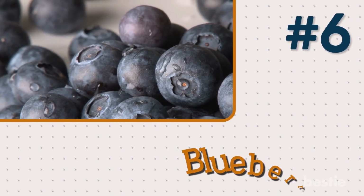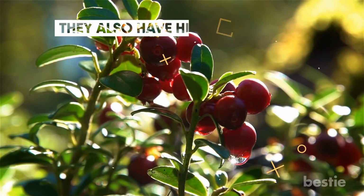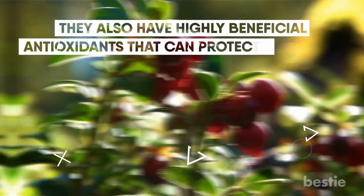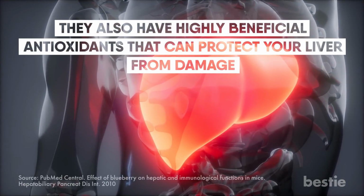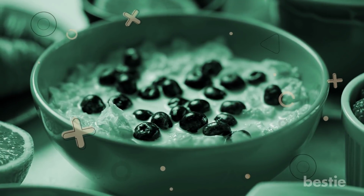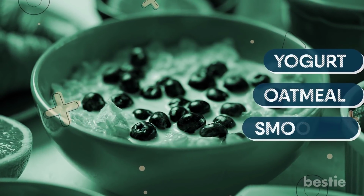Number 6. Blueberries. Blueberries aren't just a delicious fruit, they also have highly beneficial antioxidants that can protect your liver from damage. Studies have found this wonderful fruit can help keep your liver healthy. You can snack on fresh or frozen blueberries. Don't like the taste much? Well, you can mix them into yogurt, oatmeal, or a smoothie.